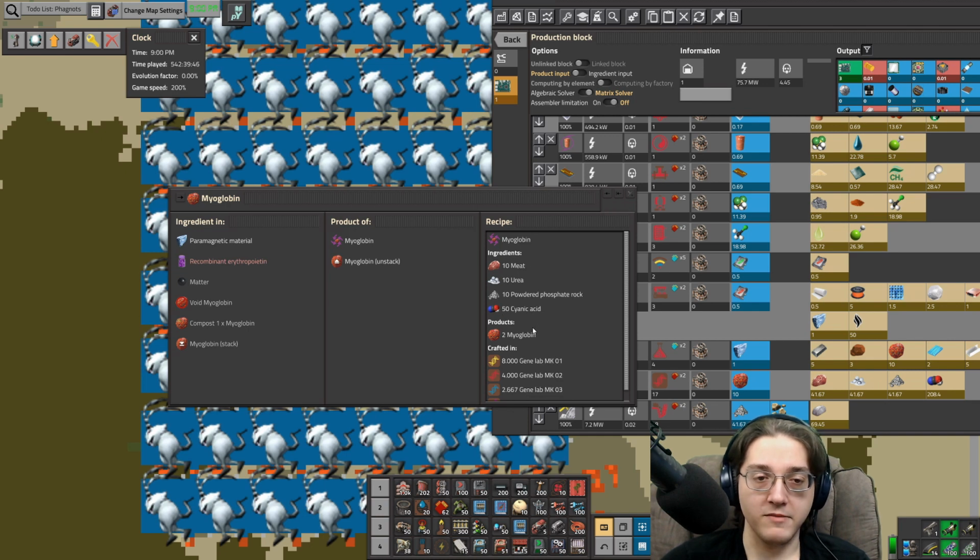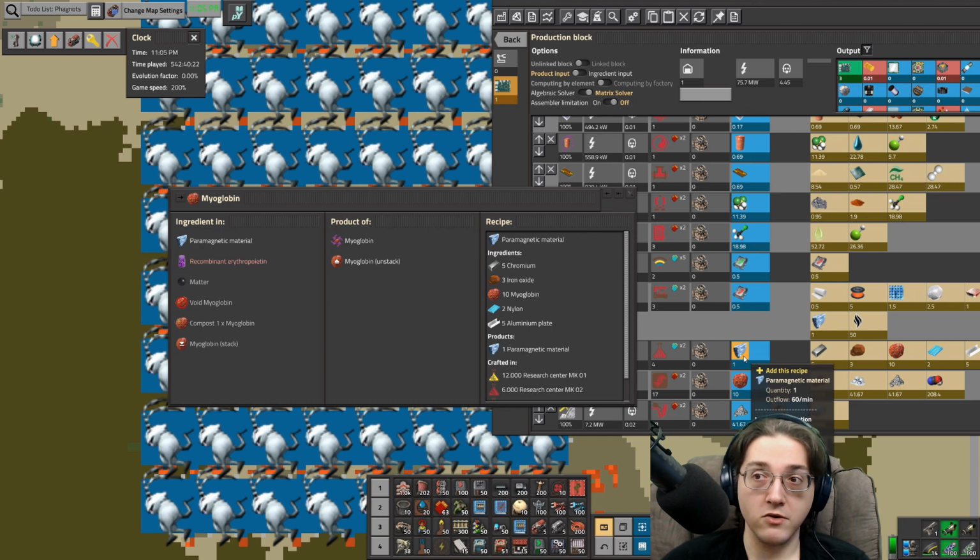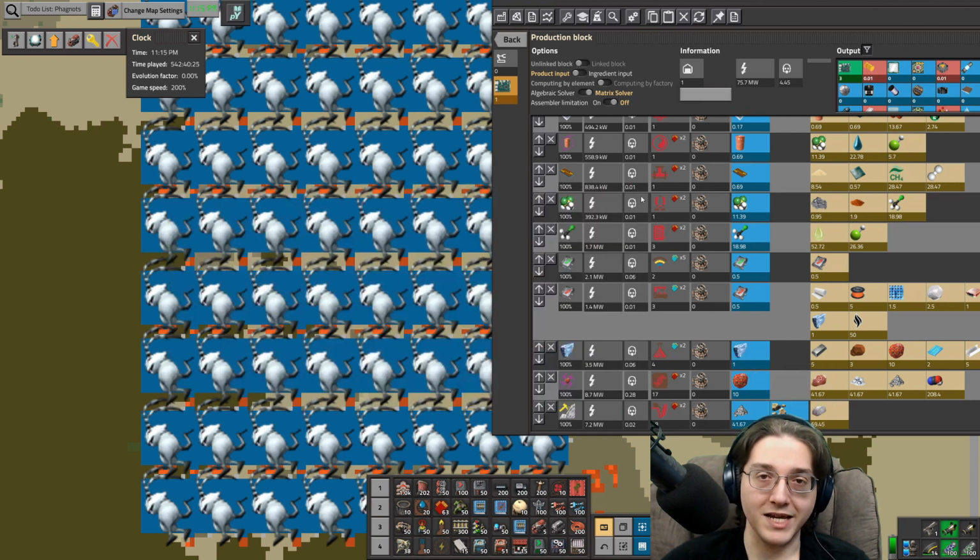Have these requirements while also changing how much is required in here, because there's no reason why this needs to take 10. No reason whatsoever that this should take 10. It's far less space requirements on the meat urea and the phosphates if this is brought down to 1 or 2. 3 is pushing it by a lot just to get 1 per second of the paramagnetic material when you're going to be needing several per second.